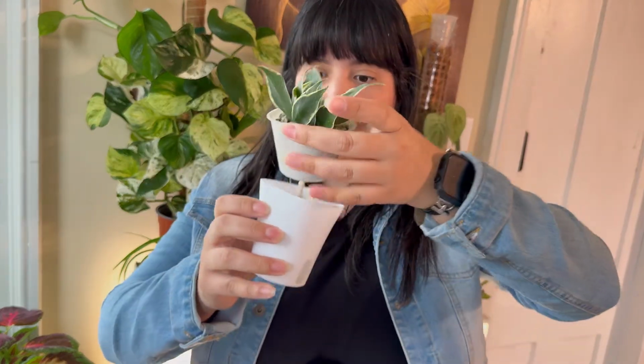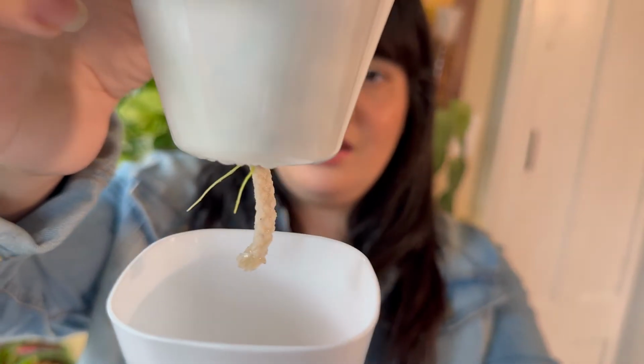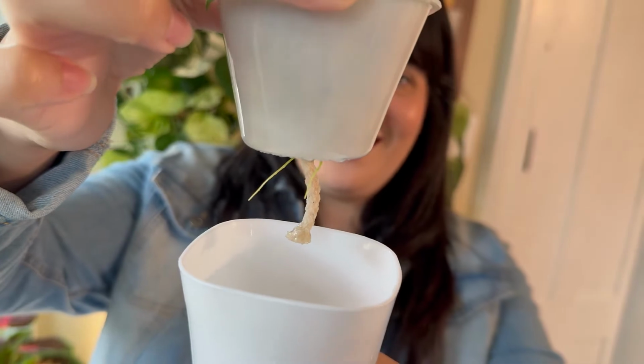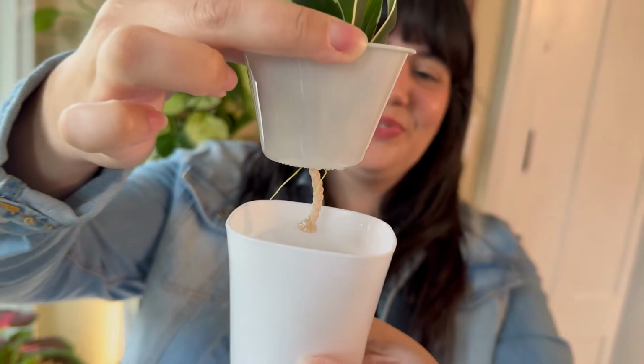She also needs to water. Oh my God! Oh my Jesus, look at that. I didn't even notice that her roots were coming out. How stinking cute. Okay. You guys are probably gonna hear throughout the whole video how stinking cute.